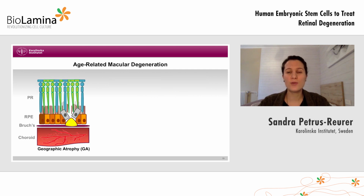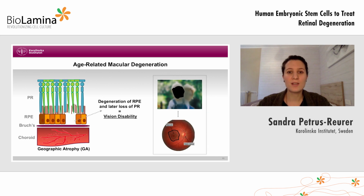So what happens in case of disease, or age-related macular degeneration, is that because of not really well-described reasons, the supportive RPE layer, specifically in the macular region, starts degenerating. And as a consequence, the photoreceptors that deeply depend on these RPE cells also start to die off, then generating this vision disability in patients that start seeing a black spot in the middle of their field of view, which increases at the same time and speed as the degeneration progresses.